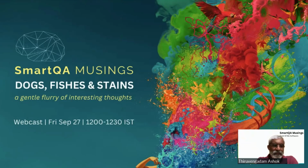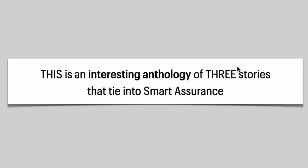Let me commence these interesting musings, which are really an anthology based on three stories on dogs, fishes, and stains. So what's this? This is an interesting anthology, as I mentioned, of three stories, and all these tie into smart assurance. So maybe you have some idea as to where these three things come in, and it'll be interesting to see how we tie it up.